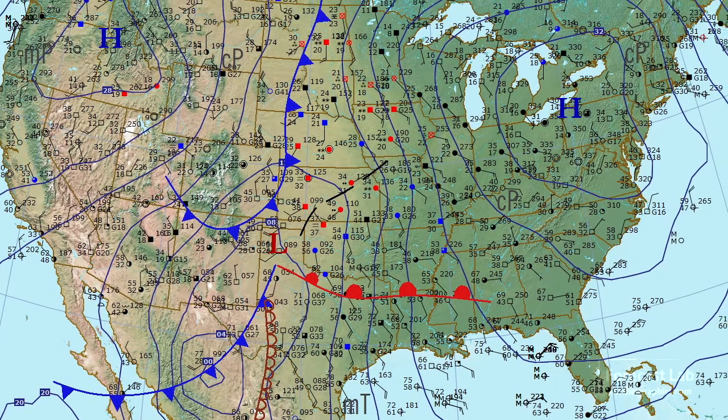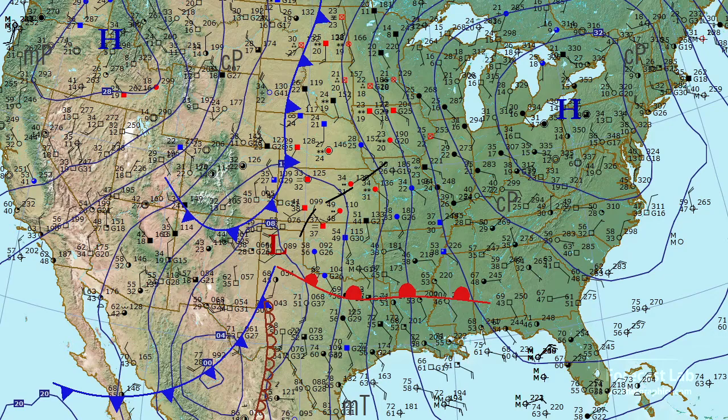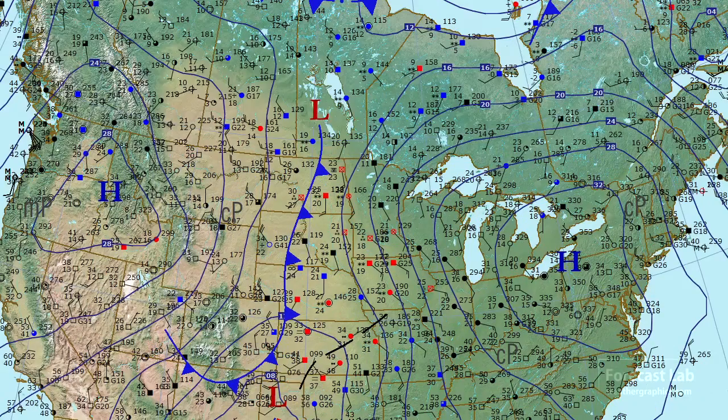The East Coast showing a 1036 millibar high over upstate New York. On the east side of that, we've got cold air flowing down into New England. 37 there at New York and about 40 in Washington, D.C. And then, of course, up in the Arctic, we got to check that out.